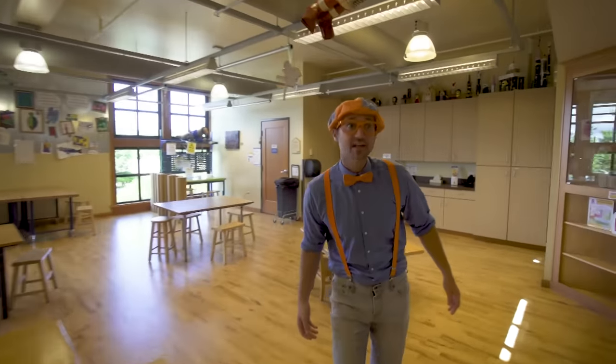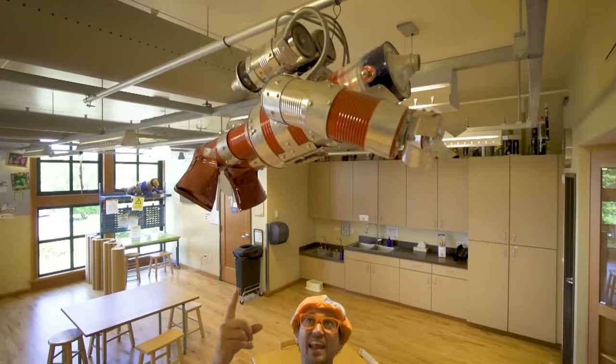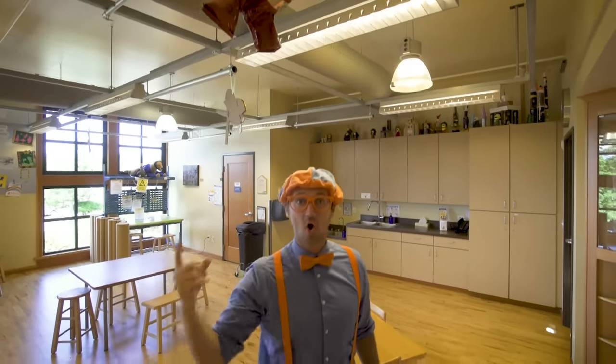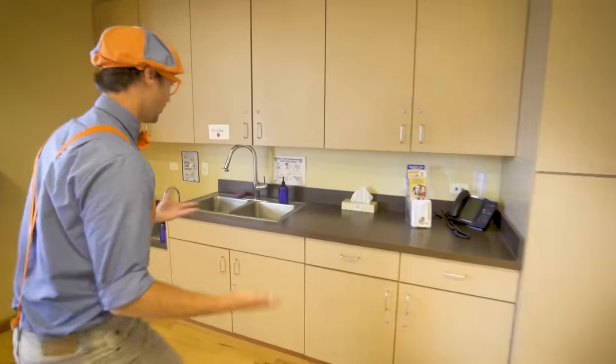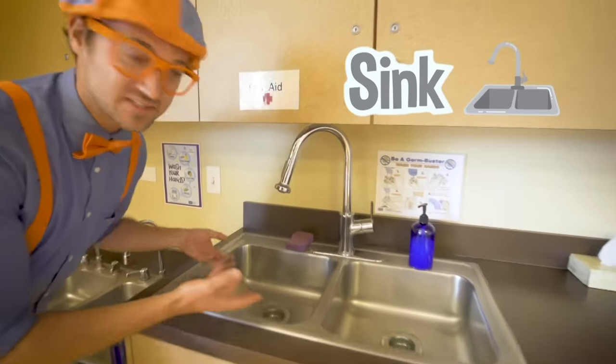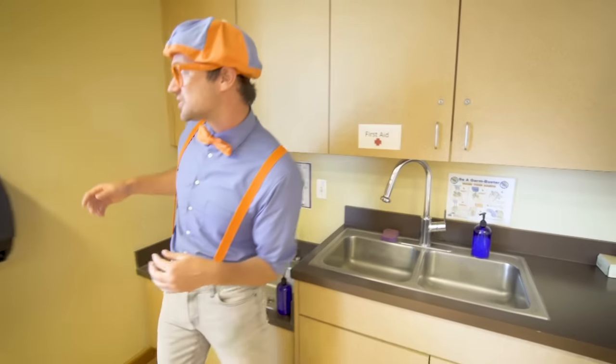Whoa, this looks like an art studio. Whoa! And check that out! That looks like a homemade robot. That's pretty cool. Yeah, that is art because someone made it. Ooh, even a sink, so then you can wash your hands. So you might get a little dirty in the art studio.